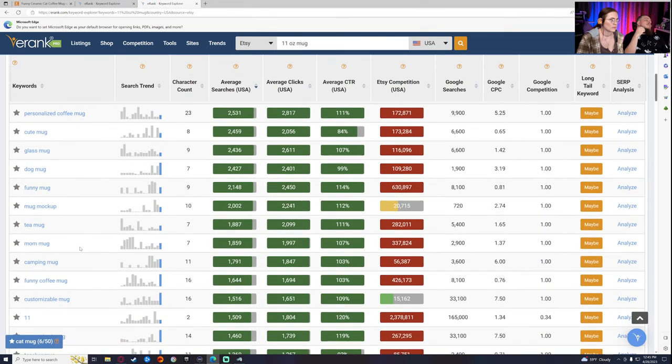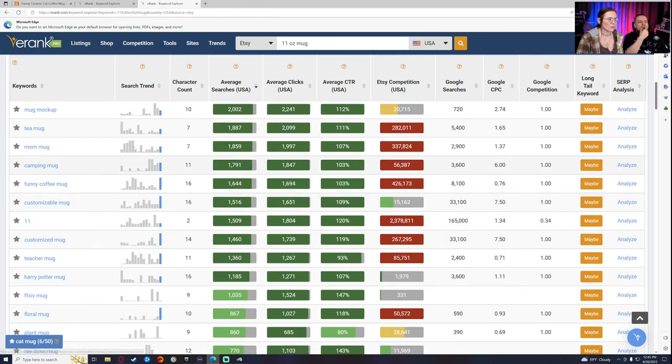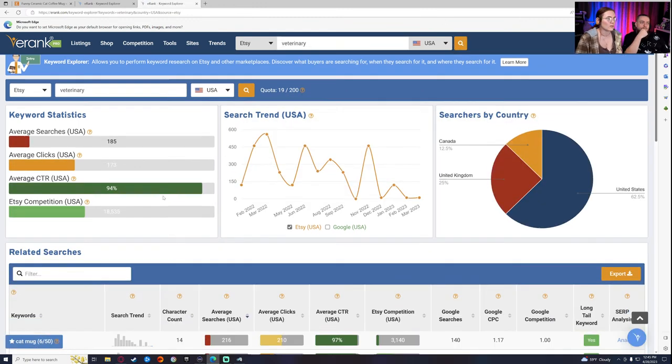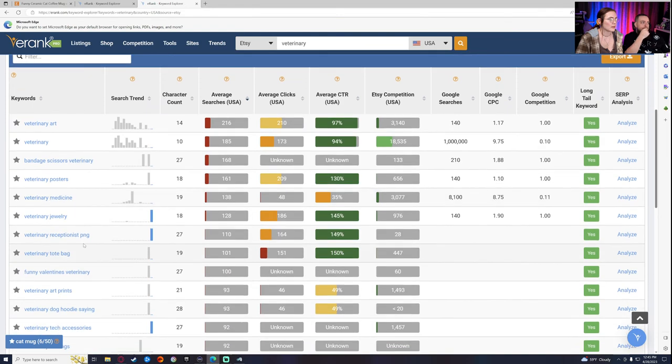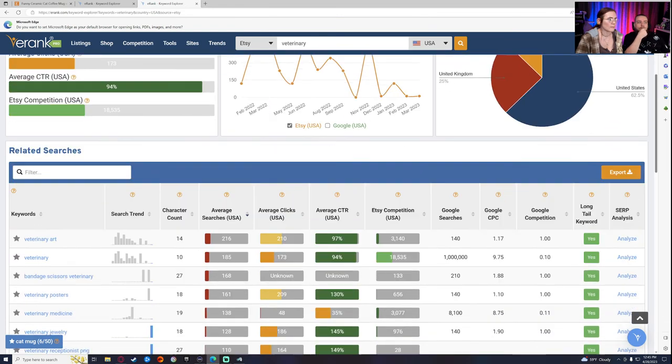This time of year, teacher gift or coworker gift? Yeah, but it's not really related to what we're selling. Veterinary. Yeah, but it's a cat. There's an E in there. Veterinary. Oh, veterinary. I did it like vet. Okay, it's a word not a lot of people spell out very often. Veterinary medicine. These are actually not great keywords, are they?